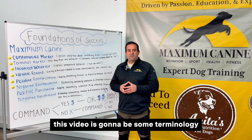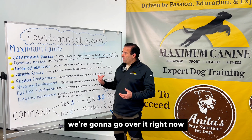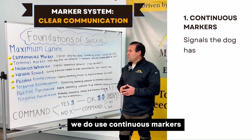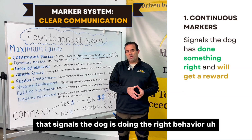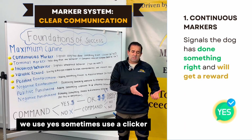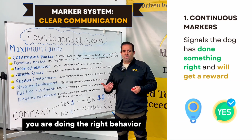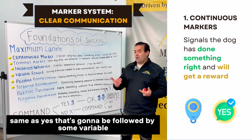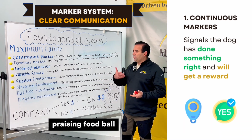Okay, as we're going through this video, there's gonna be some terminology I'm gonna be using. If you're not familiar with it, we're gonna go over it right now. We do use continuous markers, which are a significant cue that signals the dog is doing the right behavior. We use yes, sometimes we use a clicker. Clicker just marks the unique sound to say you are doing the right behavior, same as yes. That's gonna be followed by some variable reinforcement: petting, praising, food, football, tug, toy.